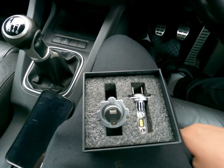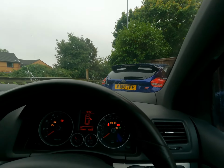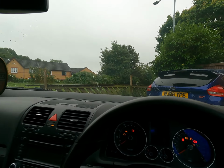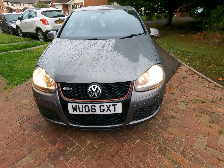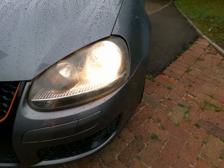So I'm going to start by turning on the engine and just showing you my standard halogen bulbs. They're yellow, they're not very bright, because when I actually bought this car I drove it in the night time and I said to myself I need to get brighter bulbs because these are just pants. So I flick the lights on. So that's my standard dipped beam. You've got your side lights, and that's the main H7 bulb in there.